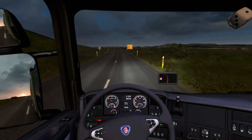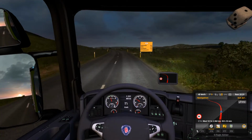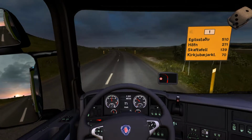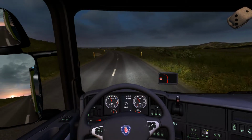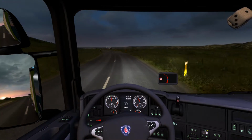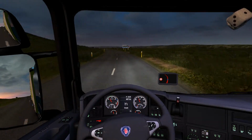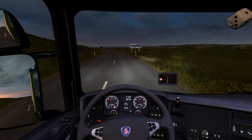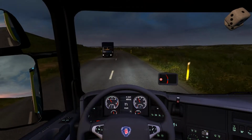And yes, by the way, we are driving at night. It's currently 10 p.m. So hopefully it doesn't get too dark for you guys. I don't think it will, because Iceland, from what I've seen, doesn't really have those really dark nights. It's like the sun is always up at some point. So we should be good, I guess. Temperature check, 9 degrees. Awesome.